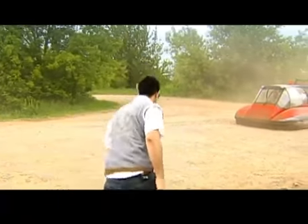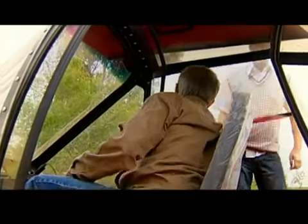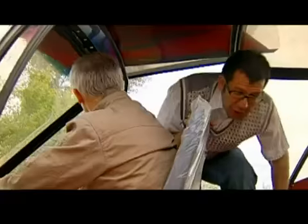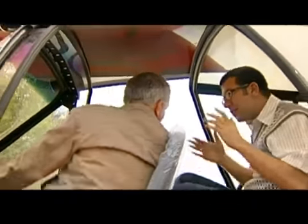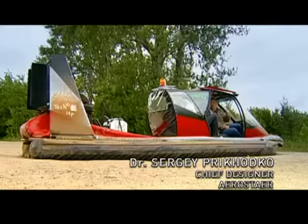The Strelets ACV, which stands for Ultralight Air Cushion Vehicle, is manufactured right here in Nizhny Novgorod and is sold around the world. Propelled by a lightweight rotor, it can reach speeds of more than 100 kilometers per hour and can carry 5 passengers or up to 420 kilos of cargo.